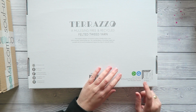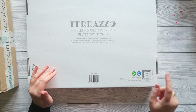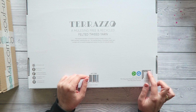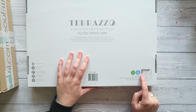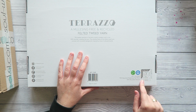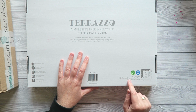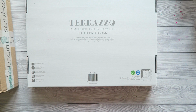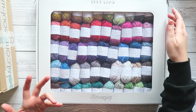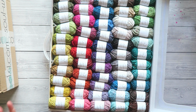And this is 60 balls, 10 grams each, and the full-sized skeins are 50 grams, and they give you 175 meters, and they recommend 4mm needles and hooks. And as I said, it's DK weight, and the gauge that they give here is 27 stitches for 10 centimeters and 35 rows. So this is 70% recycled wool and 30% recycled viscose. This is made in Turkey. And so, as far as I understand, if you are environmentally conscious, or if this is something that is important to you, I think this is a great choice, and I love the colors.